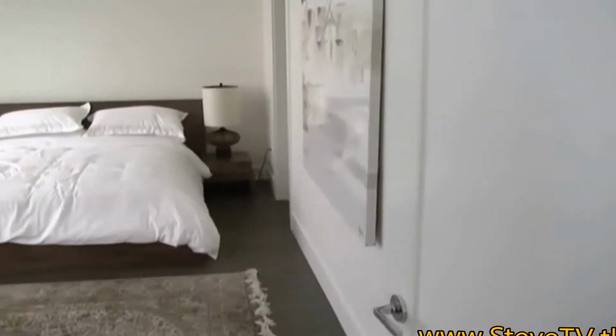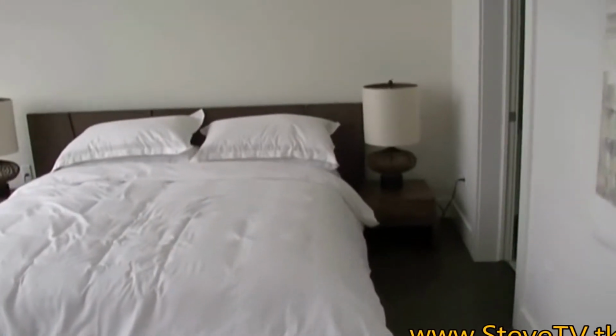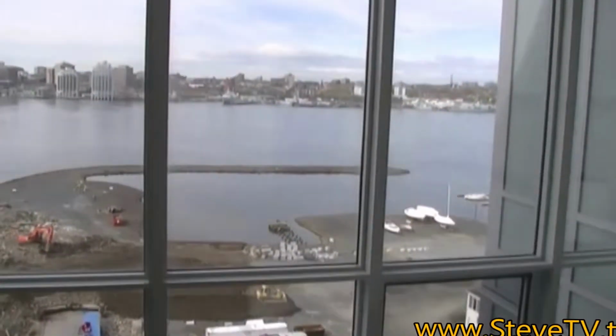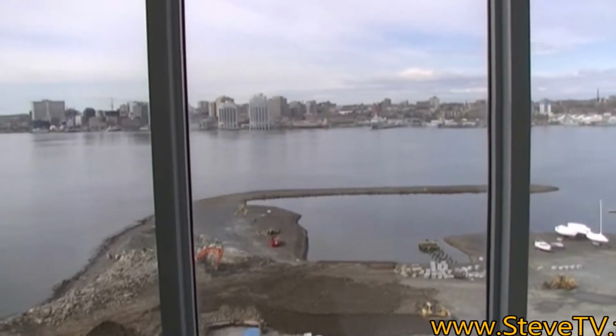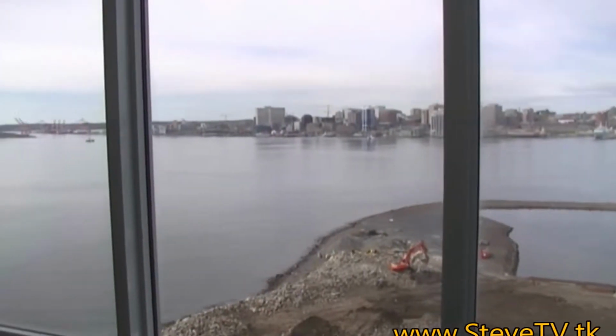Yes. This is the main bedroom. And at nighttime, this particular view looking over at Halifax is absolutely stunning. The whole side of the Halifax skyline is lit, and it's just a beautiful, beautiful view from here.